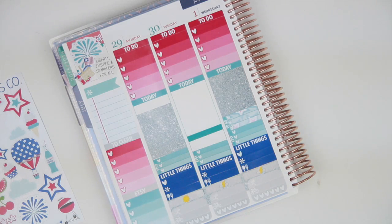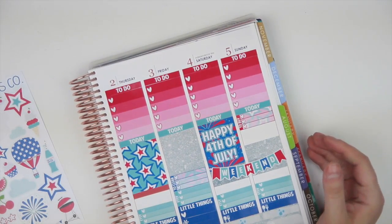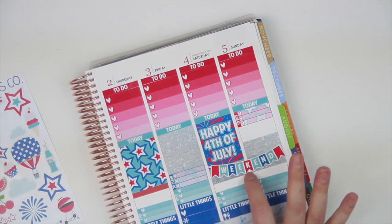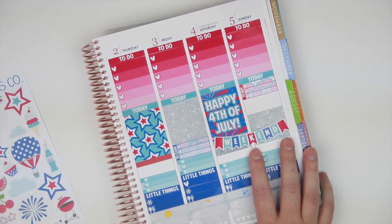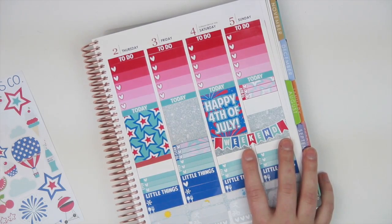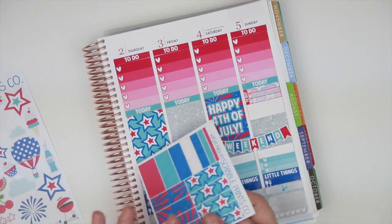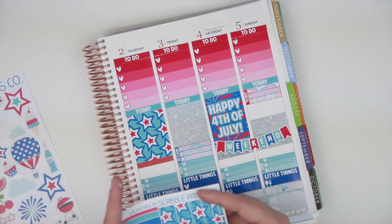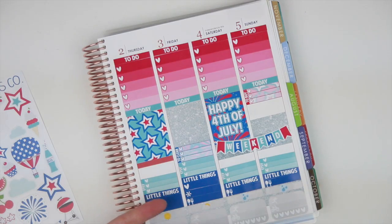So first of all, actually let's start with the weekend because I really want to use some of these 4th of July stickers. So down here I have like a little space here, and on the 4th of July I don't think we're doing anything really notable. So what I'm going to do in this section is I'm just going to add a little bit of decoration. In my little kit was a little washi sheet, and I'm going to just use this little sticker here because it looks like it'll fit perfectly.